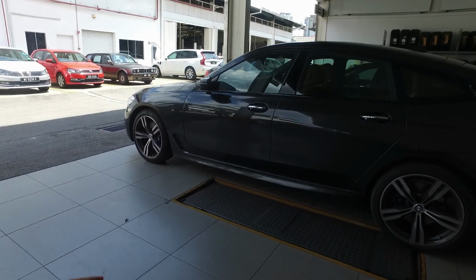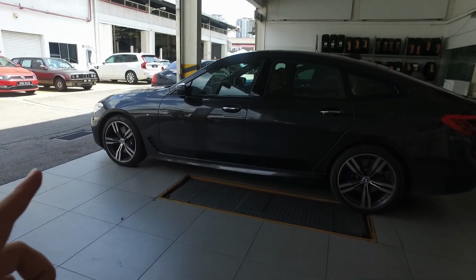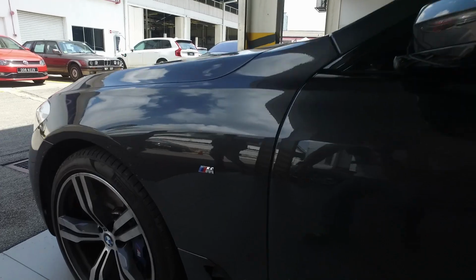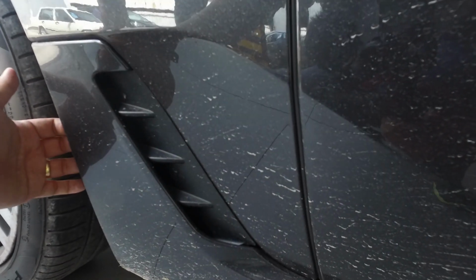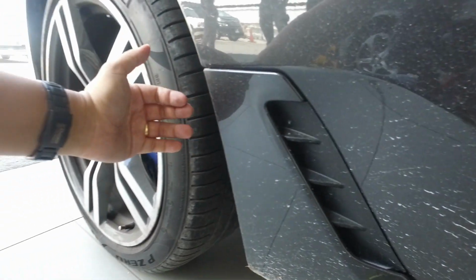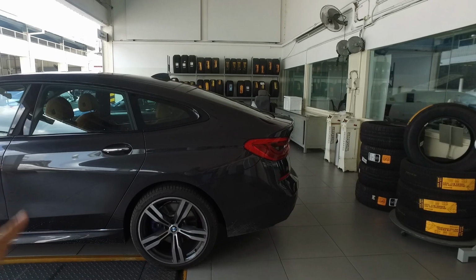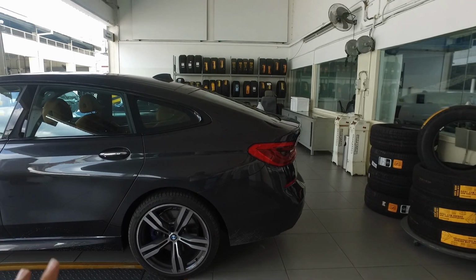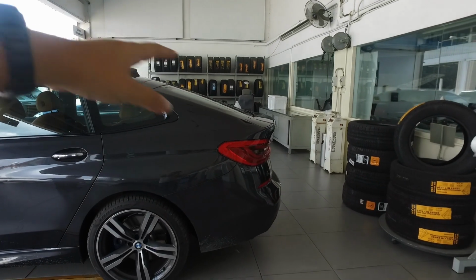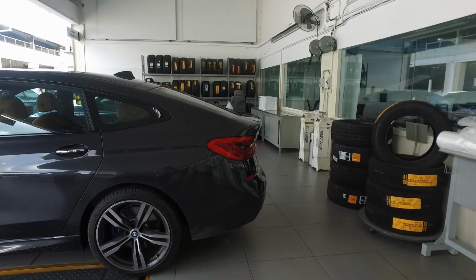And you notice that another unique touch of the 6 GT's design are these air breathers. These are actual aerodynamically functional vents. They channel air from the wheel well out here. The biggest change of the 6 GT from the 5 GT, of course, is the rear end, where they made it a lot sleeker, but there is a price to be paid.